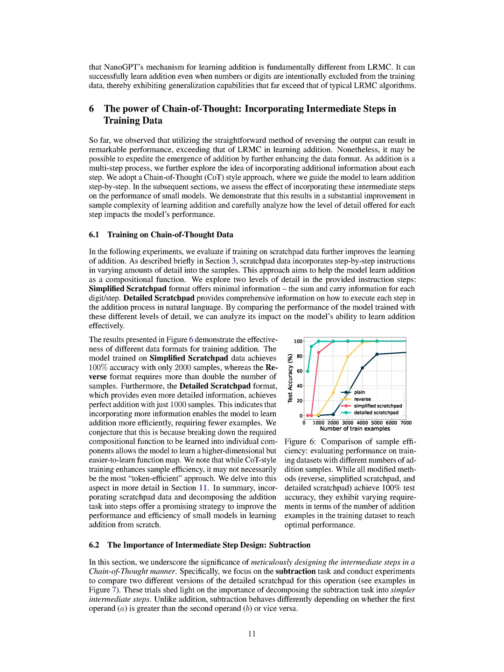The results, as shown in the accompanying figure, demonstrate that the model trained with the simplified scratchpad data can achieve 100% accuracy with only 2,000 samples. The model trained with the reverse format, on the other hand, requires more than double the samples to achieve the same accuracy level. Moreover, the model trained with detailed scratchpad data, which includes even more in-depth information, can perform perfect addition with just 1,000 samples. These results suggest that providing more detailed information enables the model to learn addition more efficiently, requiring fewer examples.